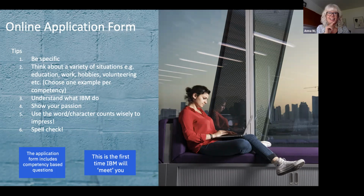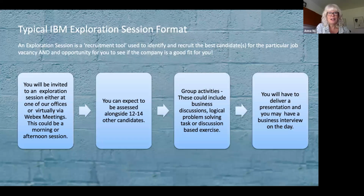But in the application tool, it's not going to show up. All right. So what I would do if I applied for a job, I would write it in a word processing document and spell check it and get someone else to read it as well if English is not your first language, or you're not that confident about your own writing. Definitely. Okay. So that was all there.